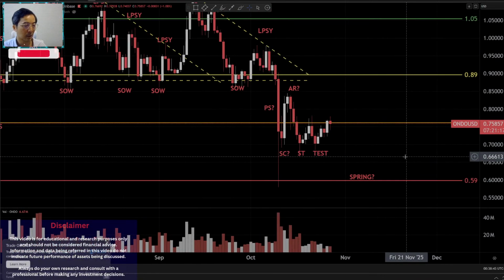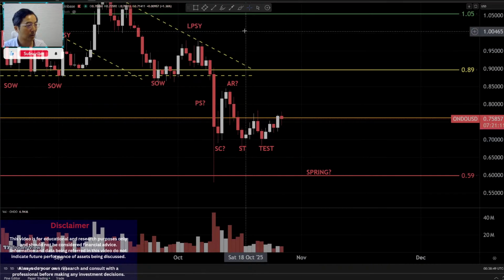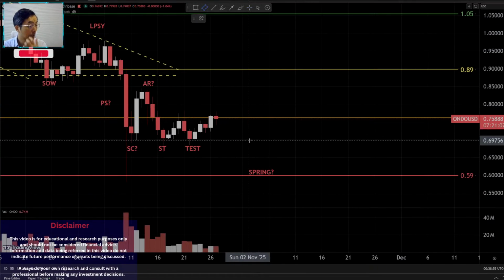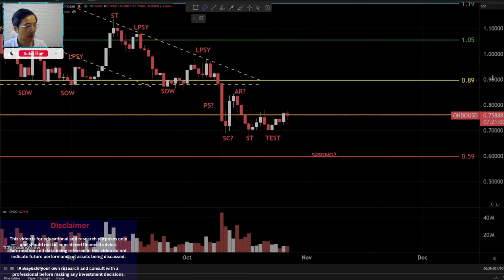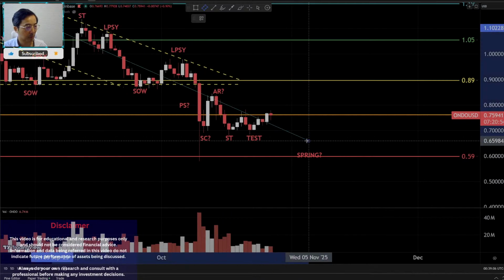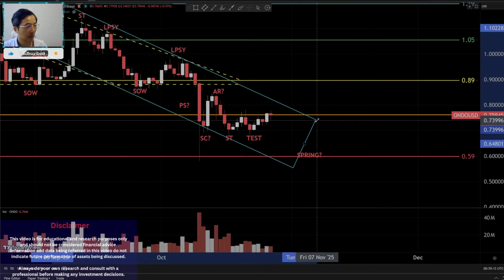Alright, so that's the Wyckoff. In terms of time point, if there is any breakout time point, what the price action is going through right now, it looks to me, I have to try this, because it looks to me there are two possible scenarios. One, it is within this downtrend over here.